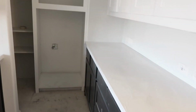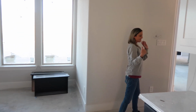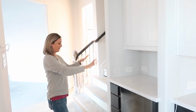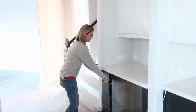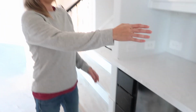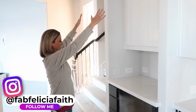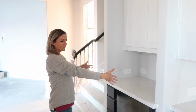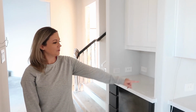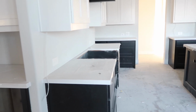So the other problem, if you come this way, is that this right here is supposed to be like a butler's pantry where we'll have a beverage fridge and stuff like that. These drawers obviously came out really small. With this wall being so far this way, it made this only about 3 feet wide, when it should be over 4 feet wide. If you look, the counters don't line up, and basically this wall is too far back.